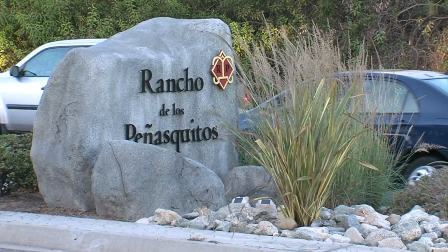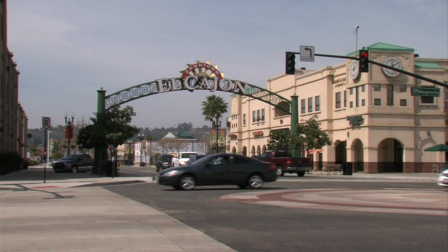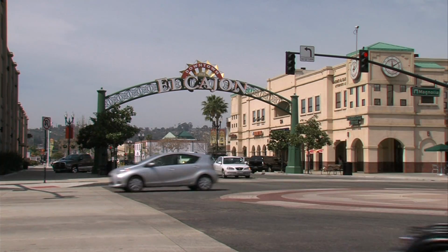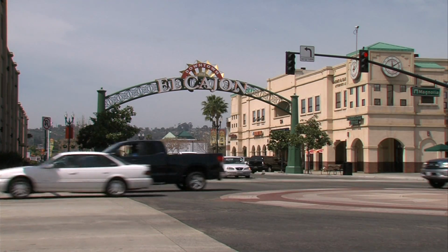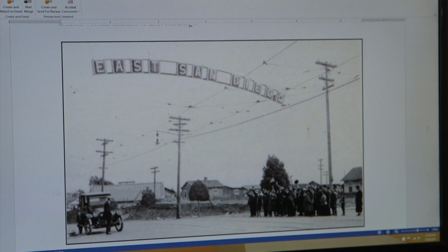While most communities opt for a modest concrete or wood sign on the side of the road, San Diego County seems to go big and elaborate. El Cajon's sign over Main Street has lighting effects that change with the temperature. East San Diego had a sign kind of like the Wheel of Fortune letters. Each letter was kind of its own little box on a track.